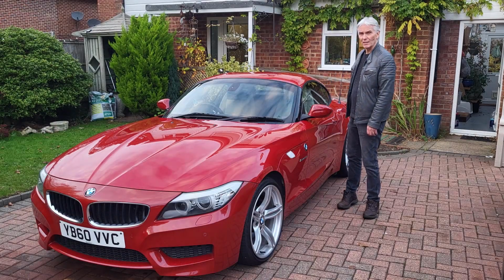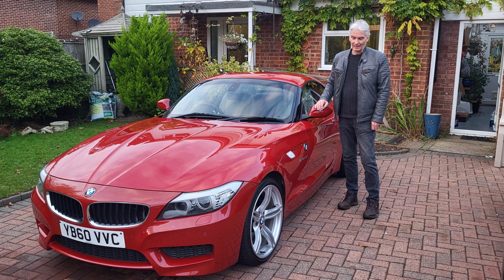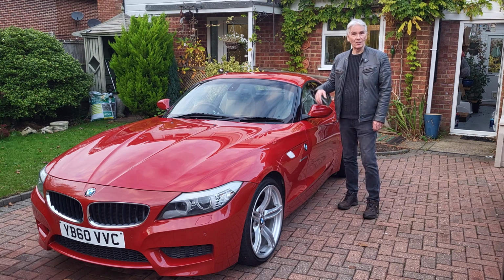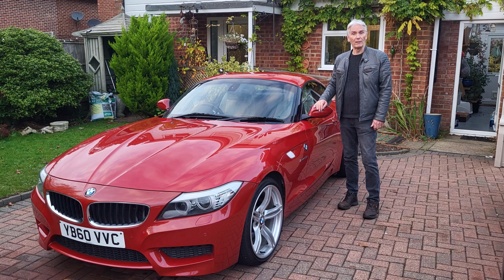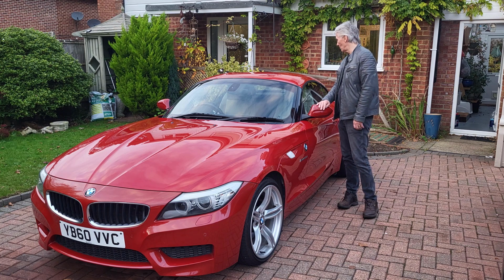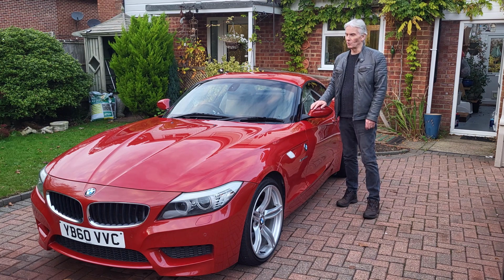Tyres, it's got run flats on the back and not run flats on the front. So yeah, I'm going to refurbish all of those myself and then get tyres on the drive to swap over to non-run flats all the way round. But I love it. There's just so many things to do on it. I've had great fun already. Spent hours on it doing sorts of bits and bobs.